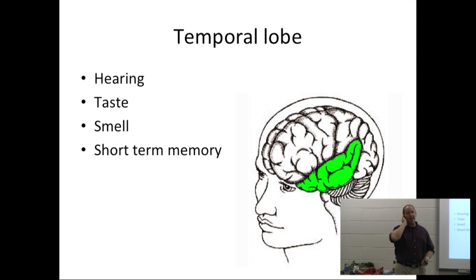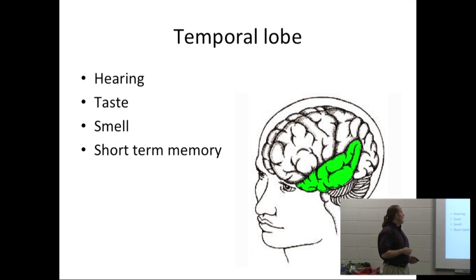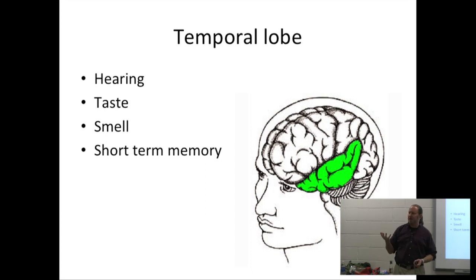Temporal lobe, right by the ears, controls hearing. Also, taste and smell get routed through there from the tongue and into the forebrain where they're really sensed and sorted out. And short-term memory.